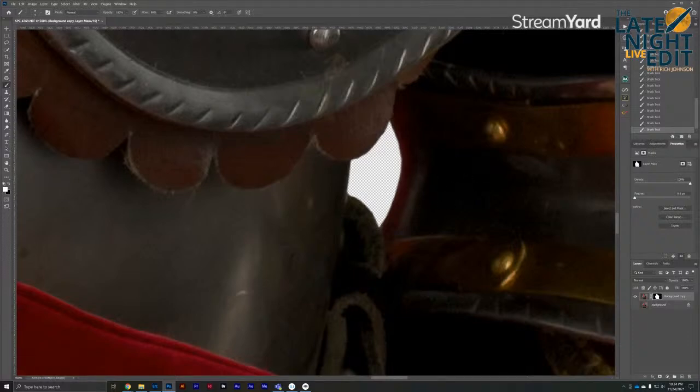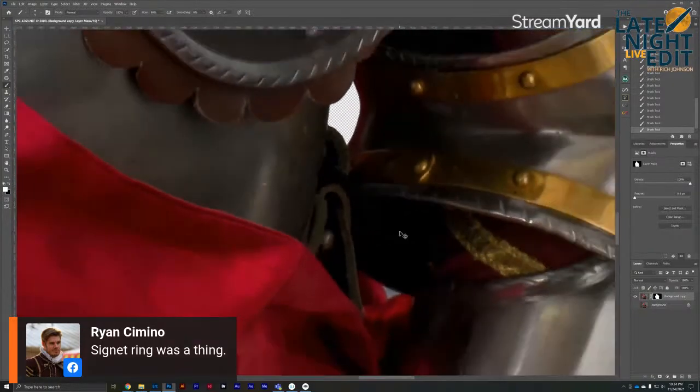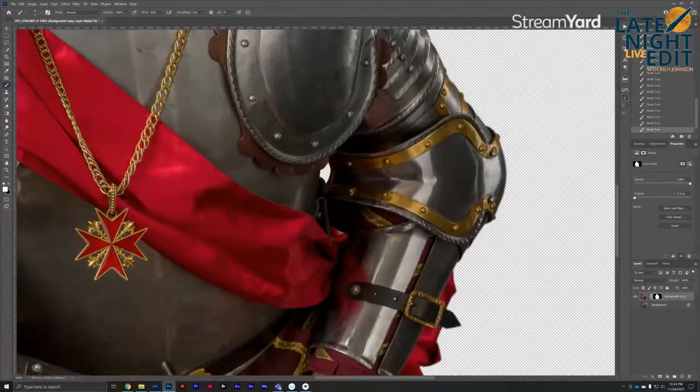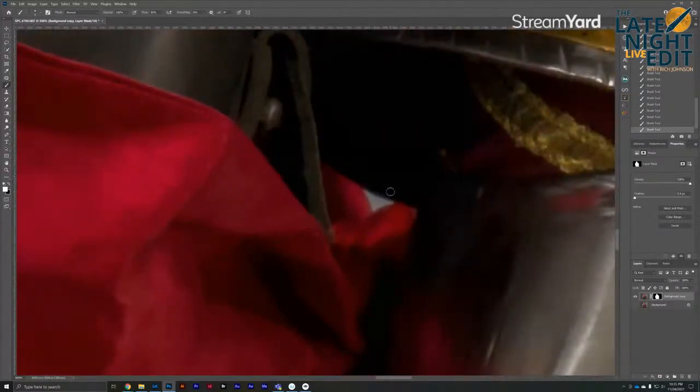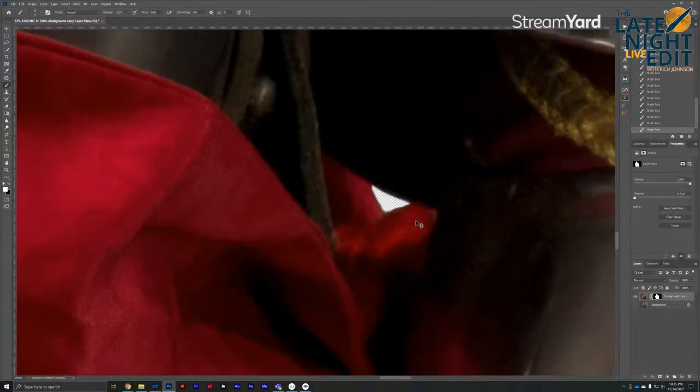So the Signet ring was a thing, but that's not what that is, dude. Right? We're dealing with a wedding ring in this photo. Oh, you're not. You're right. I stand corrected. All right. I don't know why I thought I knew better than you, Ryan. I don't own armor, and you do, so I should have just defaulted to that.